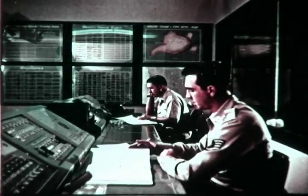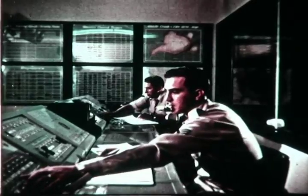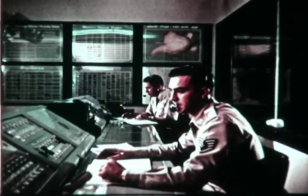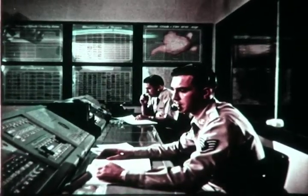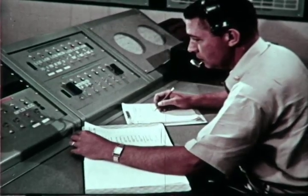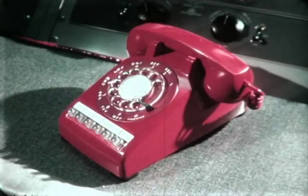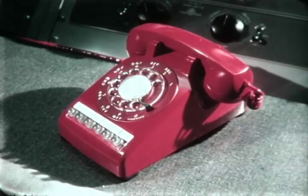The command post is about 2 miles from the Atlas launchers. It is the clearinghouse for all range information, and in the event of an actual retaliatory action, would serve as the nerve center of all tactical operations at Vandenberg. The officers in charge are only seconds away from this direct line to Strategic Air Command headquarters in Omaha, Nebraska. In the event of an attack on the United States, the strategic decision to launch an Atlas would come through this instrument.